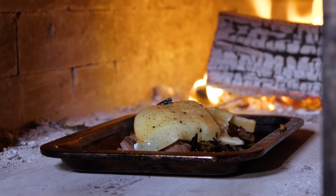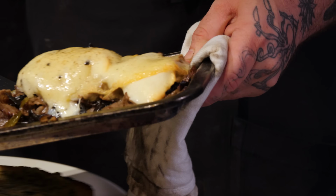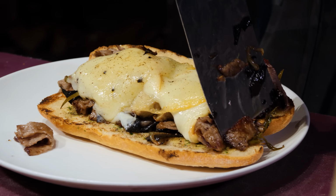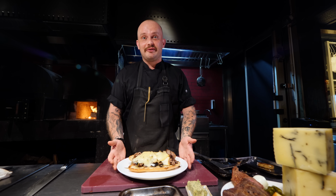Have you created this yet? Did you make any prototypes? Have you eaten it? First time we've done it. Great. And then we're gonna slide the whole lot onto our roll. And there you have our version of a $100 Philly cheese.